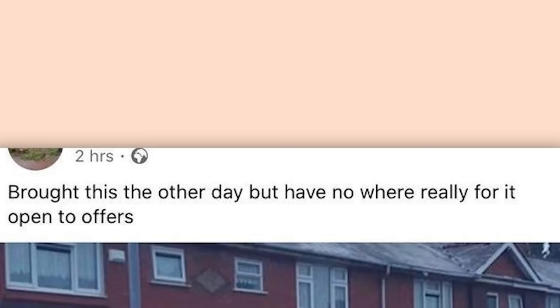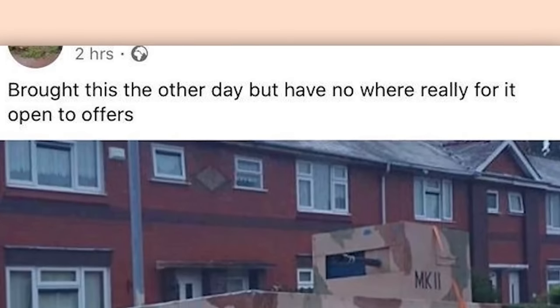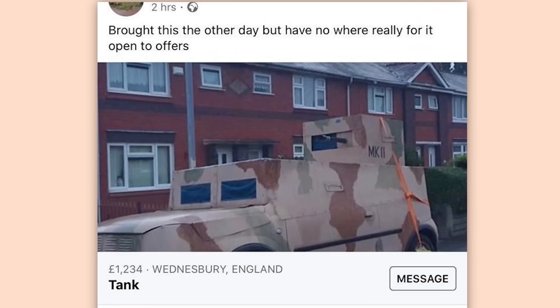Brought this the other day, but have nowhere really for it. Open to offers. A tank. Oh wait, a tank for 1,200 pounds? Deal's getting sweeter by the second the more I look at it. I mean, despite the fact that this quote-unquote tank looks like it was made with sheet metal and a Kia.